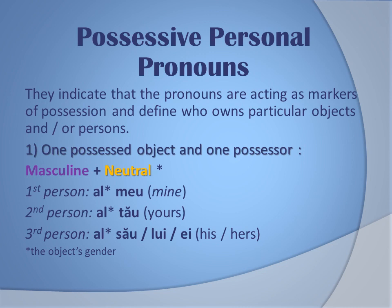Al meu, mine. For the second person, al tău, yours. And for the third person, al său, which can also be used for his and for hers. It has the same form. But if you want to be more specific, you can say al lui, or for hers, you can say al ei.